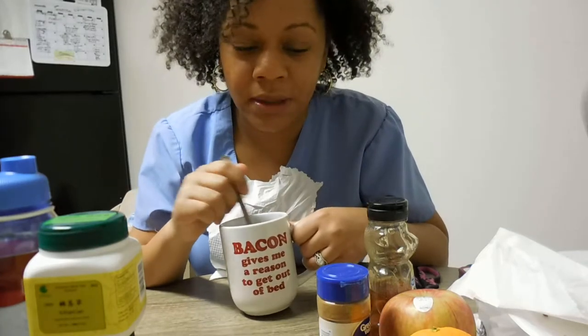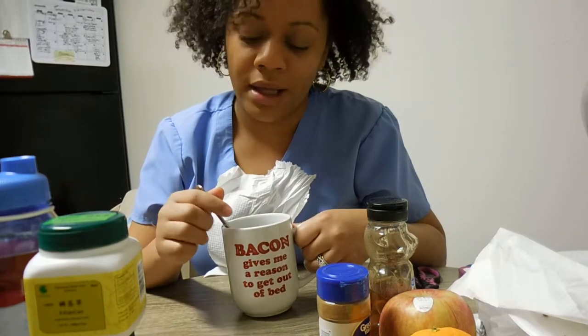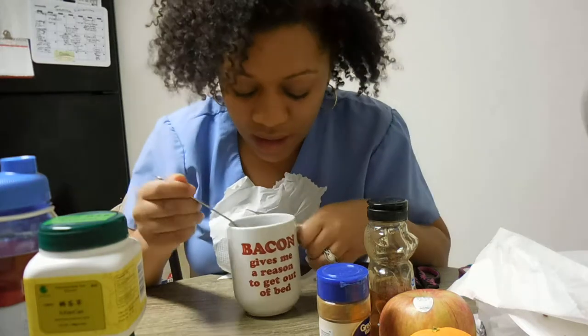Cinnamon naturally helps with PCOS also, and I supposedly... I don't know. They never confirmed it, but they gave me the pamphlet, sent it in the mail. So I don't know if they're trying to tell me that's what I have. So cinnamon is a natural remedy to help with that. And here goes nothing.